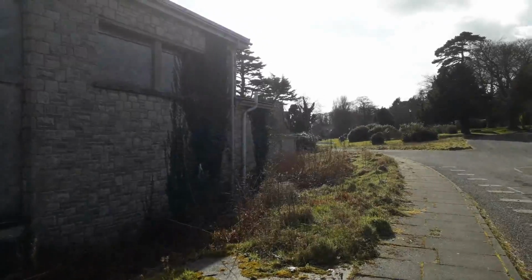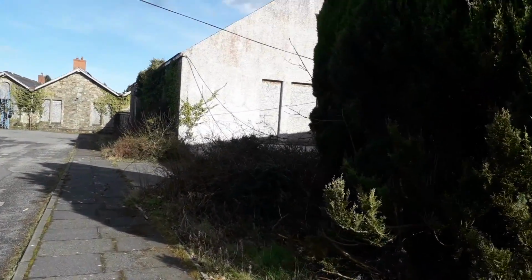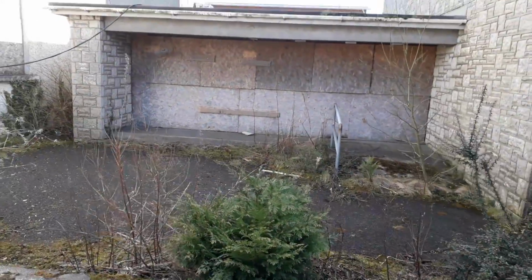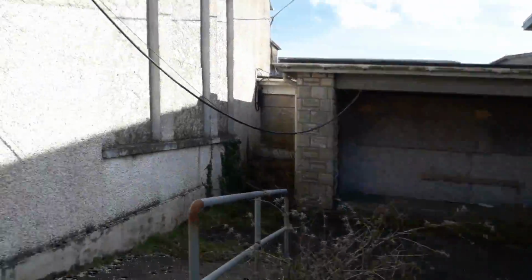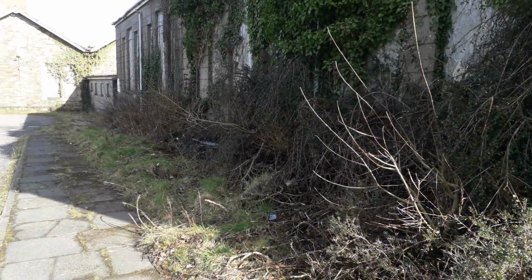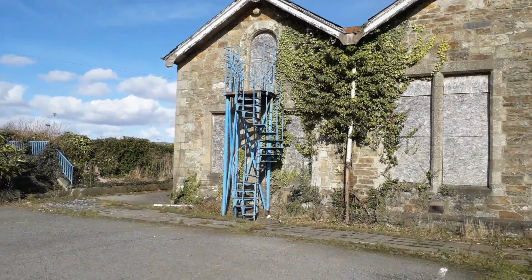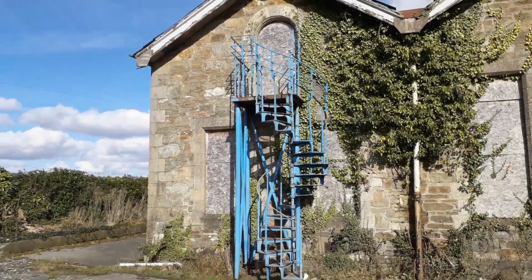I'm very, very conscious that down at the end of that is a building that's still occupied, but I'm not here to do any harm, you know. Main entrance. The old part of the school. What beautiful steps. The chimneys and everything. I'll make a nice thumbnail.